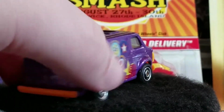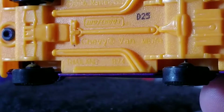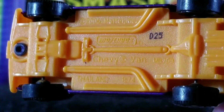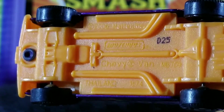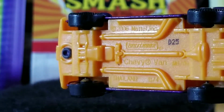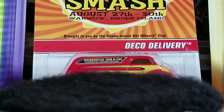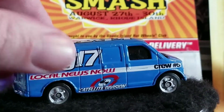So, Chevy van. Give you a shot of the bottom. 1/74 scale Chevy van, Matchbox. Plastic wheels.